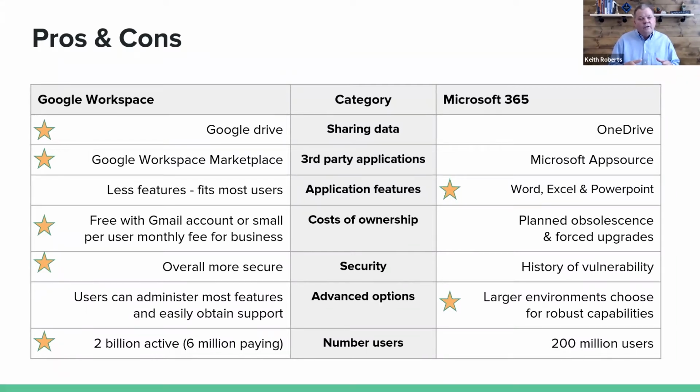The next category I've got is third-party applications. So we have Google Workspace that we covered a minute ago, and then Microsoft AppSource. I put the gold star there strictly because of the sheer number of apps available. Most of these, not necessarily highly tested, but if they're on the marketplace, they probably have enough users. You can get the information to tell if they're really right for you.